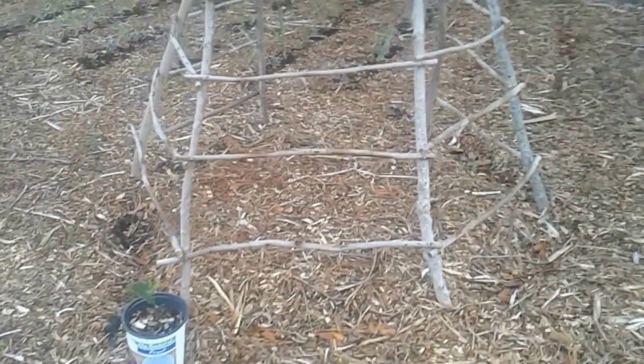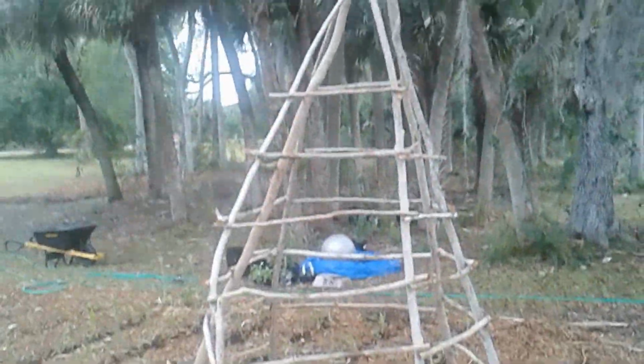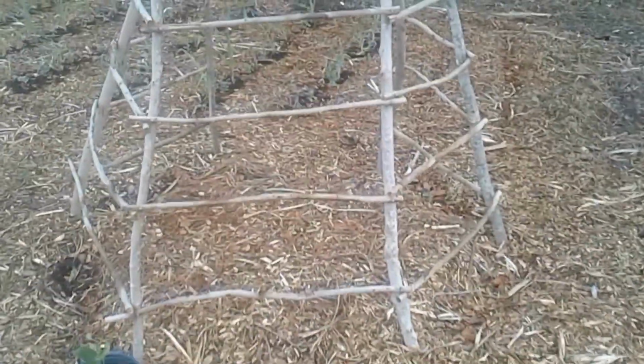And this guy, he turned out pretty cool. This TP trellis. Made this out of Brazilian pepper branches. Definitely have plenty of those around. Anyway, also, per the suggestion of David the Good, I suggest you go check him out. He's a really entertaining gardener.